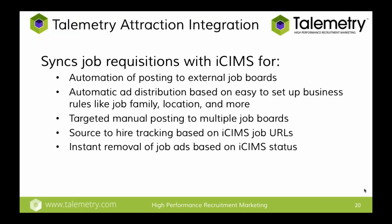wide, deep way. We can also give you some targeted manual posting, and we can give you targeted hire tracking. So we're going to give you URLs. We're going to help you create custom URLs for campaigns, so that you might want to pull 5 or 6 jobs together across 6 or 7 channels to market, and then report on that as a single campaign. The nice thing also about the synchronization for jobs is that if a job is pulled down or canceled or put on hold inside iCIMS, then it's going to get pulled off of the internet and the job advertisement world as well.